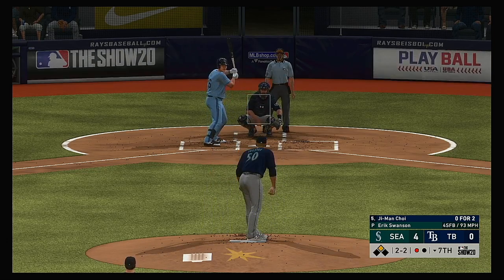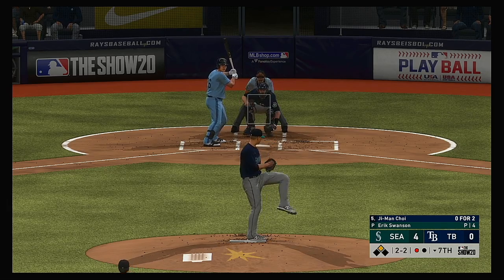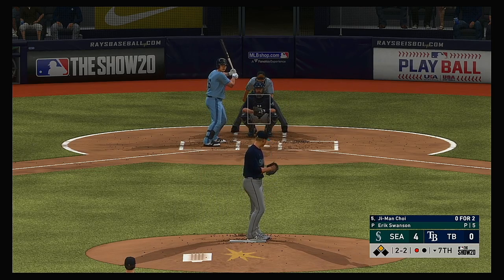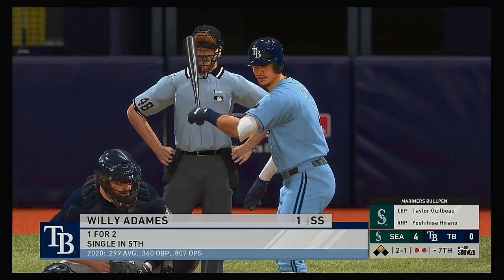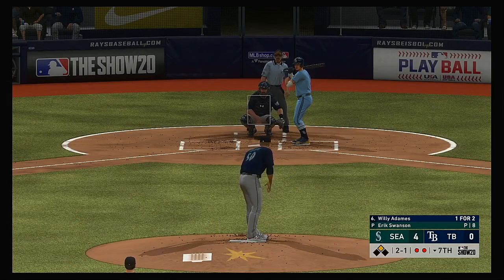To 2-2 now. Hey, I'd like to see a little bit more discipline than that. You get a count in your favor and he's swinging at a pitch that bad? Not good. Still 2-2. From the belt, the pitch. Swing and a miss on the changeup, and there are two gone. In now, Willie Adames, runner in scoring position with two gone.